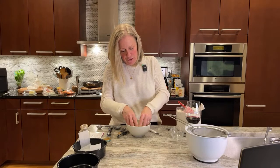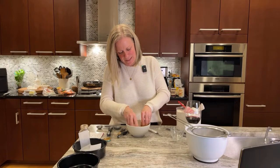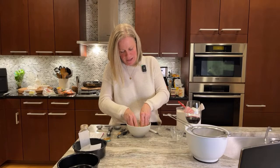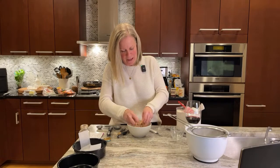So then what you're going to do is keep doing that process of pushing the butter through the flour until it resembles chunky sand. I actually don't mind a couple little butter chunks in there, so I'm not going to say sand, but just kind of chunky sand. And I'll show you. Again, a lot of my experts here already know all about this.